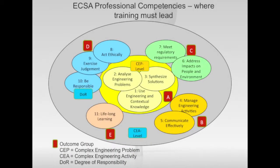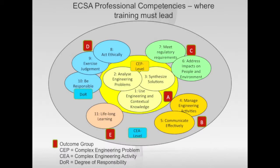Right, your D activity, act ethically, so stop taking those bribes. It's not right. So be aware of that. Exercise judgment as well. It's another competency that's important. And be responsible. These give you that holistic engineer that we're talking about.